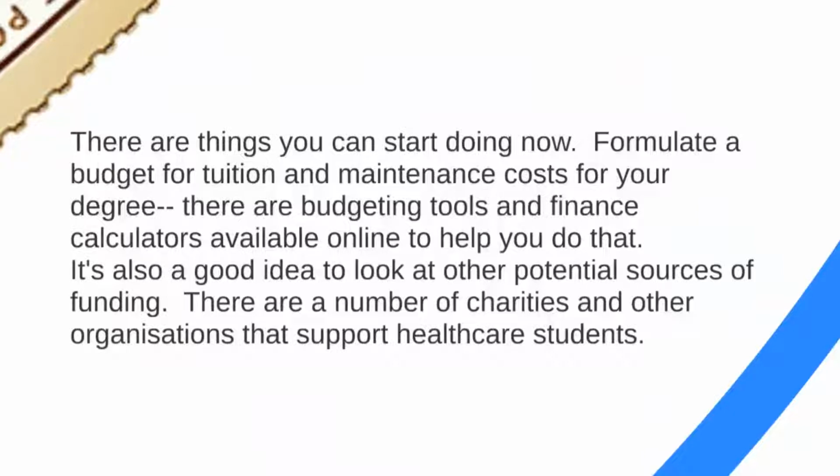It's also a really good idea to look at other sources of funding beyond Student Finance England or the NHS. There are a huge number of trusts and charities and other organizations that are there to support students in higher education, especially those students that are doing healthcare courses. So do get out and have a look for those as well.